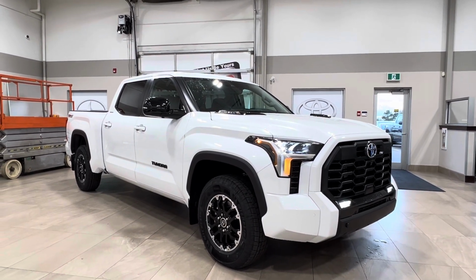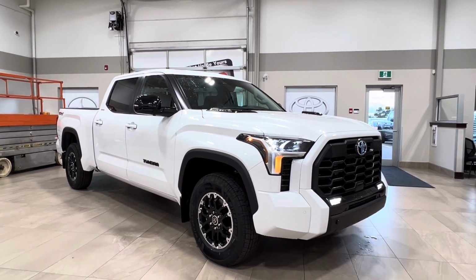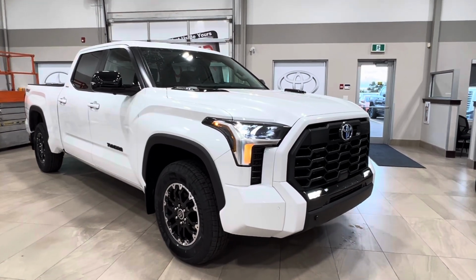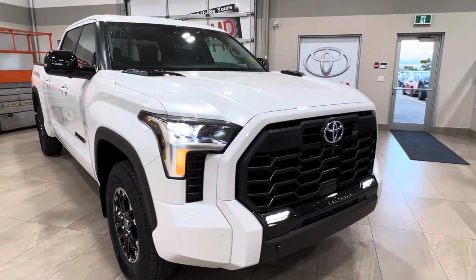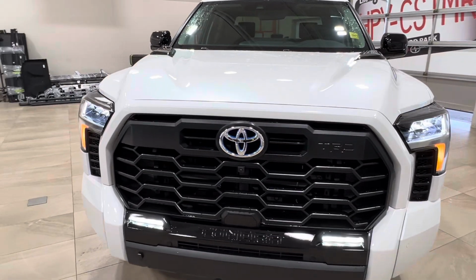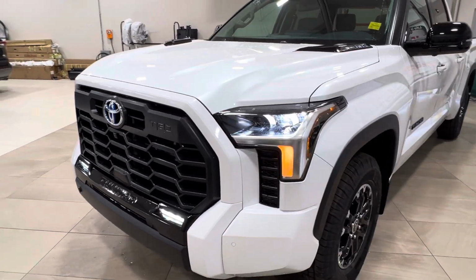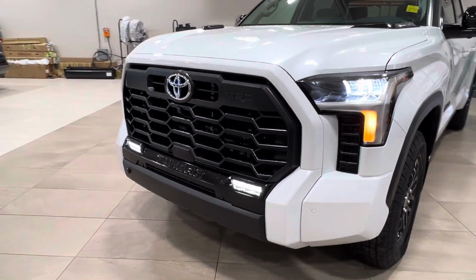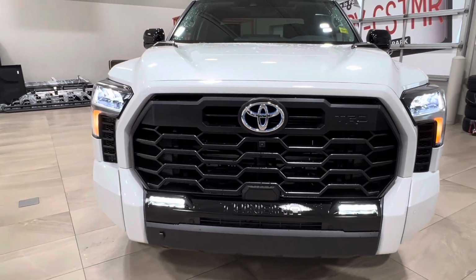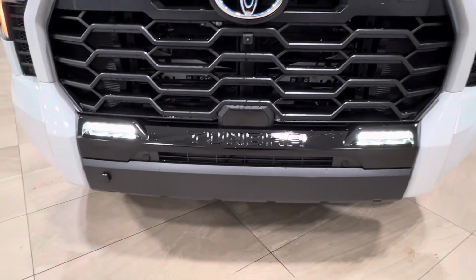Today we're looking at a Toyota Tundra TRD Off-Road Limited long box hybrid in the color white. Let's take a look. Starting up front, underneath the hood, we have the gas component of the hybrid energy system. It is the iForce Max twin turbo 3.5-liter V6 engine, automatic transmission, gets up to 437 horsepower, 583 pound-foot of torque, towing capacity up to 11,035 pounds, payload up to 1,653.